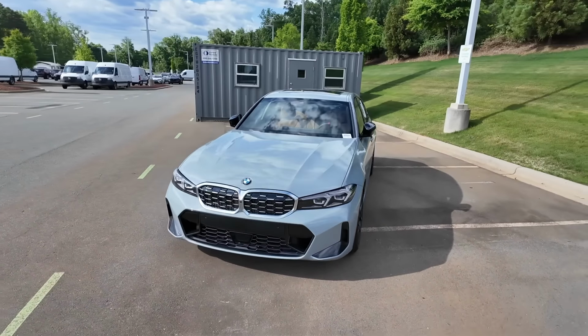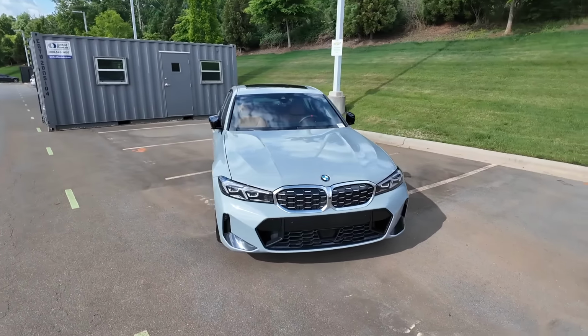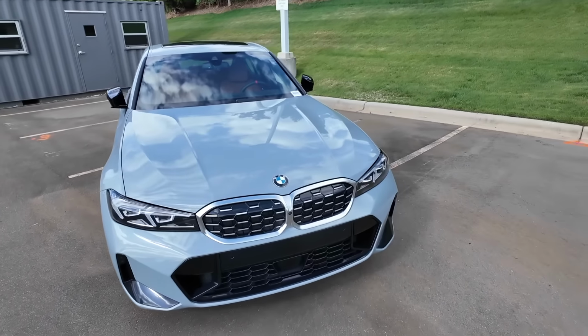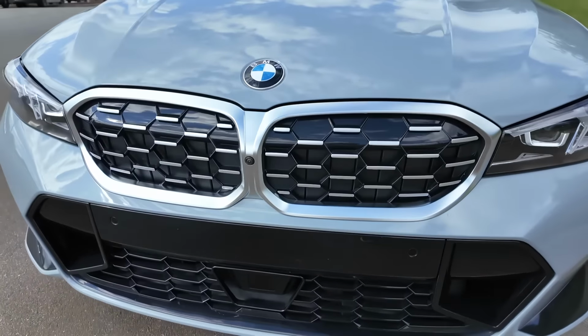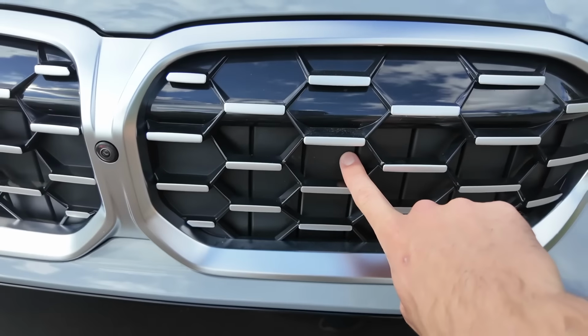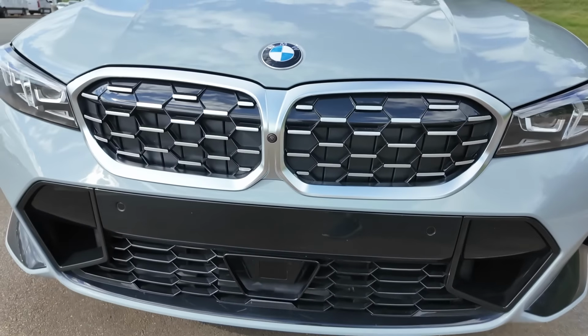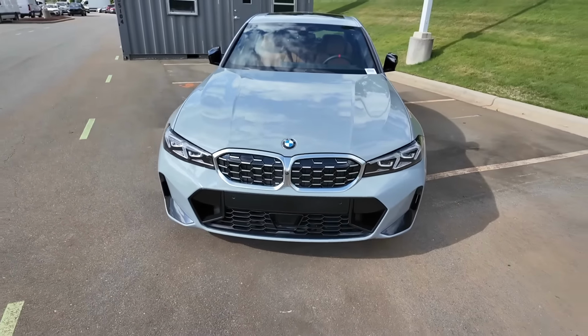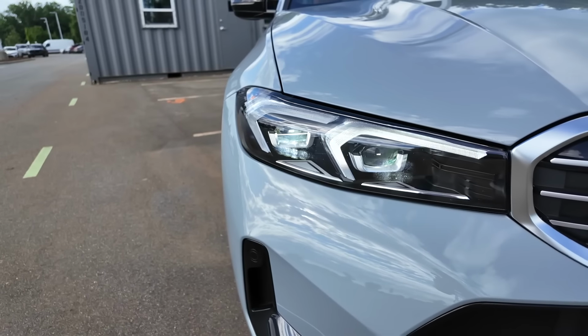Now, as we take a look at the exterior styling, this has a really nice design to it. You'll notice too the gloss black accents and the brushed accents too. It's on the surround for the kidney grille along with the trim accents within it. This model also features active grille shutters, so that section will open up to provide cooling when needed. There's a forward-facing camera, all of the parking sensors too, and then LEDs for the lighting.